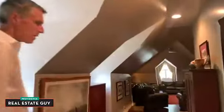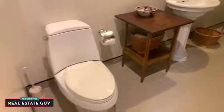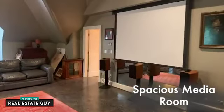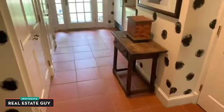And here we have the media room. Full bath. Vintage tub. Great place to watch a movie, sporting events. This family has lovingly maintained this home for the past 32 years. Back stairs step down into a nice mudroom area with additional food storage.